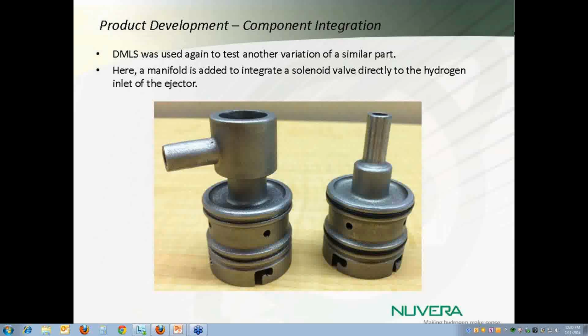Here I'm showing a project I was looking at for further integration of balance of plant components. On the left-hand side, I included a boss that I would be able to post-machine to accept a solenoid valve, which would be my hydrogen inlet valve. This is an example of some thinking outside of the box. When you're working with a process like this, the world opens up a little bit, so you can really look at integrating more parts or components.